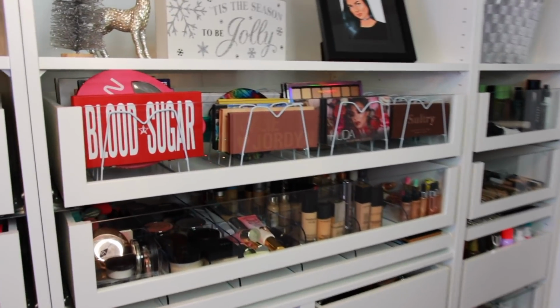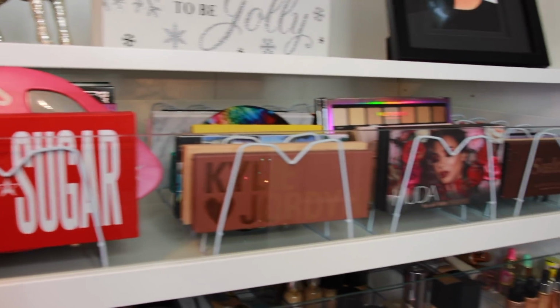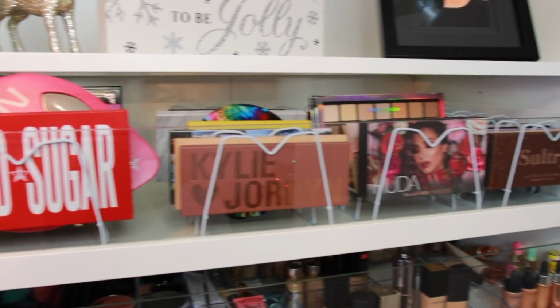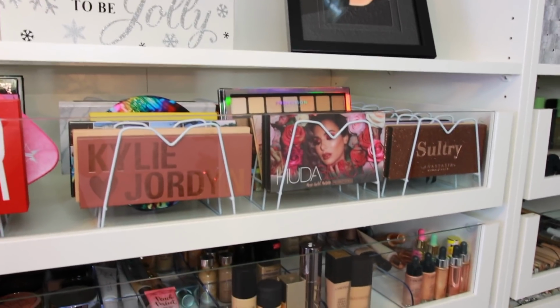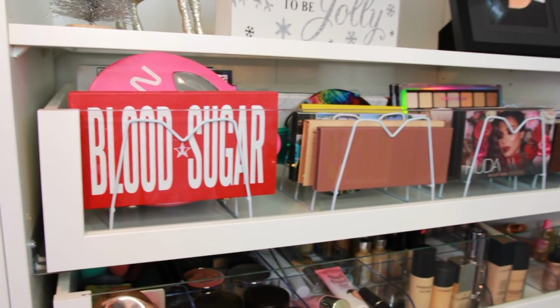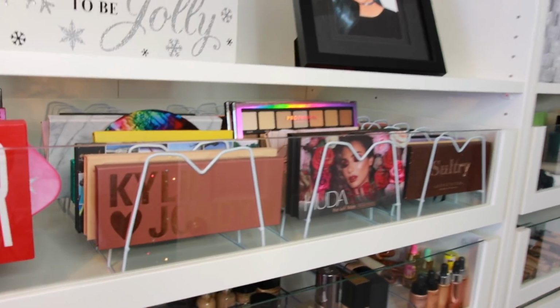So my favorite drawer, it's not going to be hard to tell, is definitely this huge clear drawer that I have all of my eyeshadow palettes in. Most of my eyeshadow palettes will fit in here. You guys saw in my vanity, if they are too big or too small, they go in my Alex 5 drawers. So I'm just going to go ahead and toot my own horn, you guys.